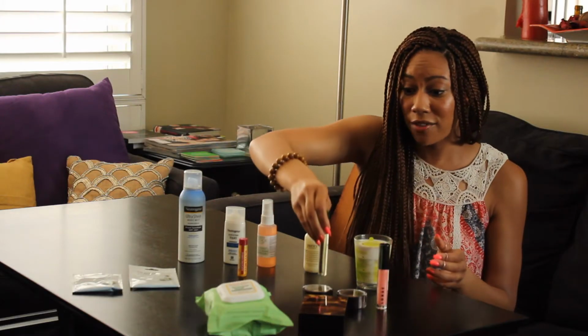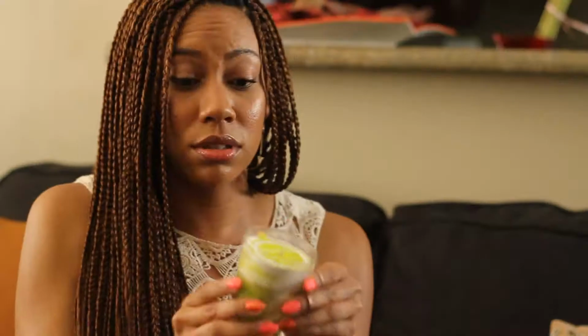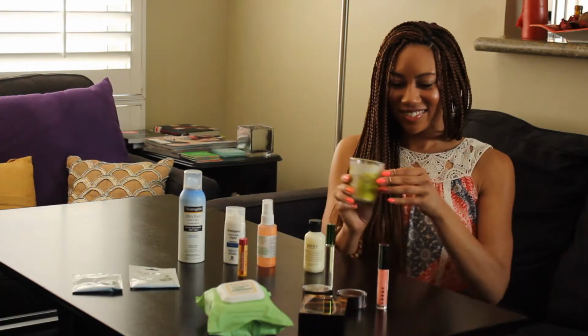And then I love to travel with a little mini candle. Sometimes I'll use the tins. Sometimes I use little things like this. This is from Illume. This is the pineapple cilantro. It just kind of infuses that whole beach. Even though a lot of times I go to tropical destinations, I like to set up my space that way too. So even in my hotel room, I'll just bring that, light it up, and I'm good to go.